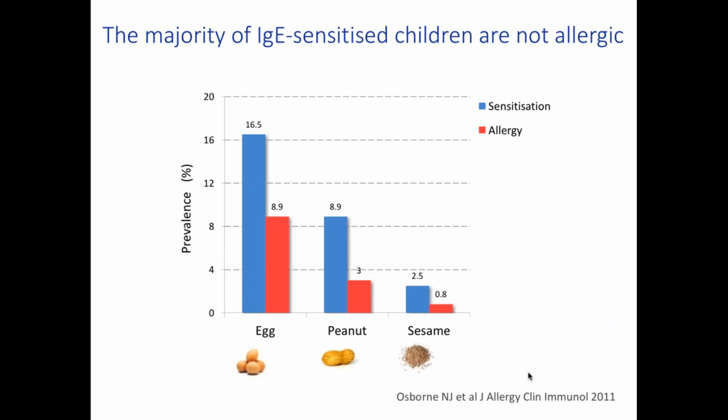The reason for this is that the majority of children with positive allergy tests actually do not have food allergy. Here in this slide, I bring up the data from the HealthNuts study in Australia. As you can see, for example for peanut, only about one third of sensitized infants actually had peanut allergy when they were challenged. And similarly for egg and sesame. And this is also true for other foods and in other parts of the world.